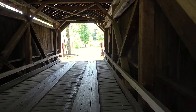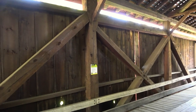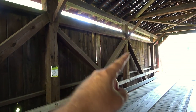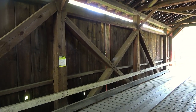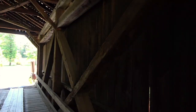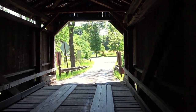There's two covered bridges there in the park. You should recognize the design. We had a lot of these when we were out in Greene County. Goes up, across, and down. That's the Queen Post. Built in 1876.